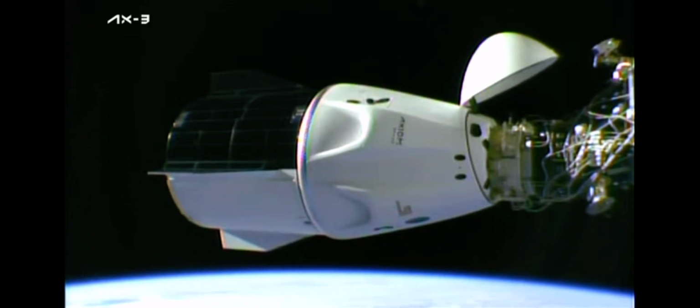With all hooks driven, Laurel O'Hara and Jasmine Mogbelli inside the space station are relieved of their monitoring duties, welcoming the crew to the space station. The soft capture ring has been stowed, all 12 hooks are driven, and the umbilical is now deploying. We are almost done with the docking sequence.